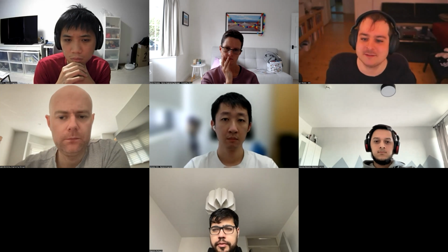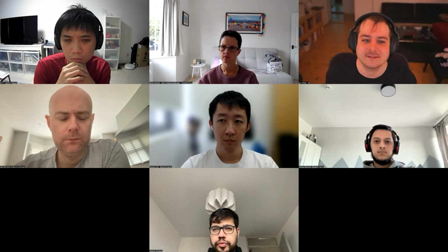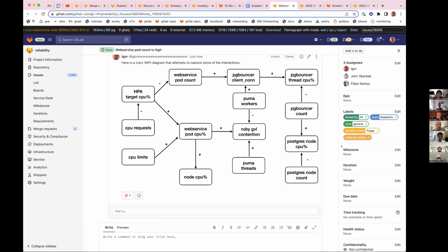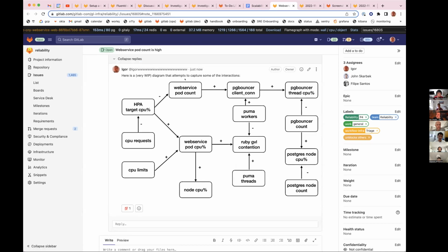And so maybe to illustrate this, because that's the main thing I wanted to show, I've been putting together, this is still early stages, a diagram to show some of these interactions. And this is sort of a model, if you will.